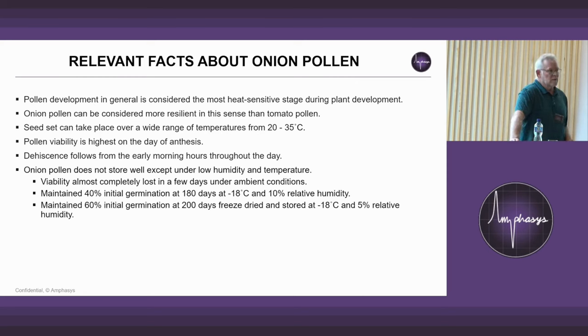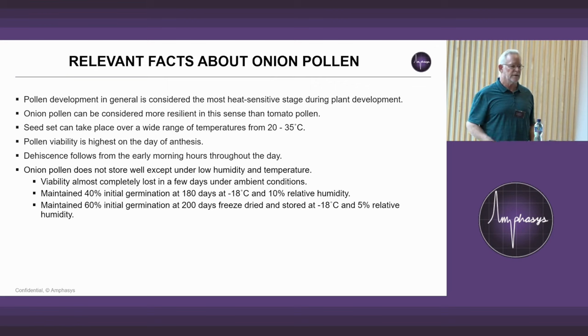And with regard to storage, from the data that we know, it doesn't store well, except under low humidity and temperature conditions. And even under that, as you can see, it loses germination quite significantly from the initial germination, even in good storage conditions. These are pragmatic storage conditions. Again, if you're storing this stuff under liquid nitrogen and what have you, it's obviously going to last a long time.